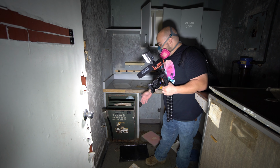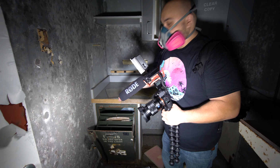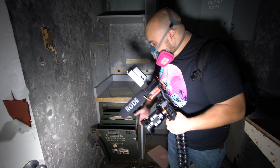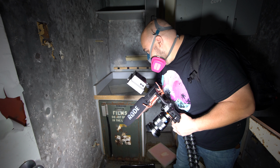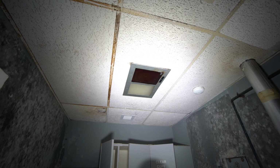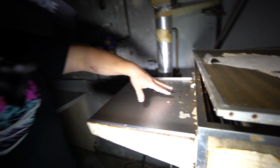So what it looks like is this is where they used to develop the x-rays. They put them in here. I'm guessing maybe there's a solution here or something, because it says, yeah, films do not open in the light. And you can see up above, there was the red light for the dark room. So they probably take them out of here and put them into this thing right here.